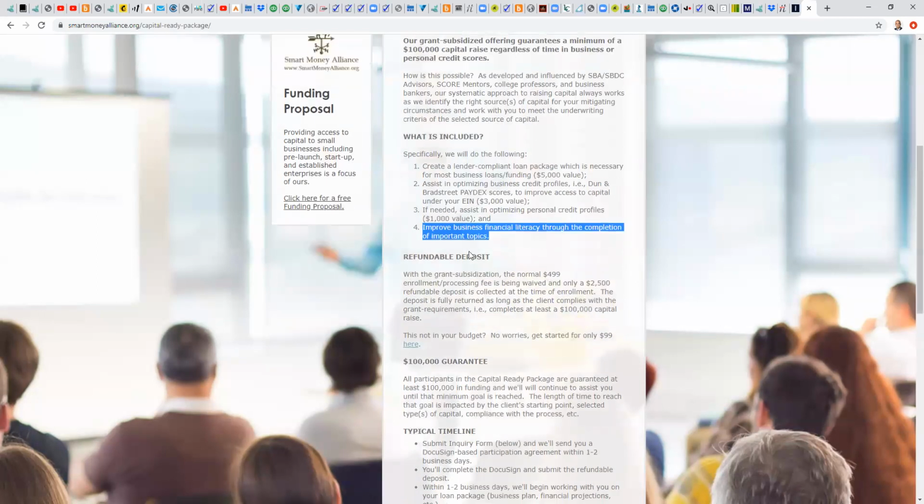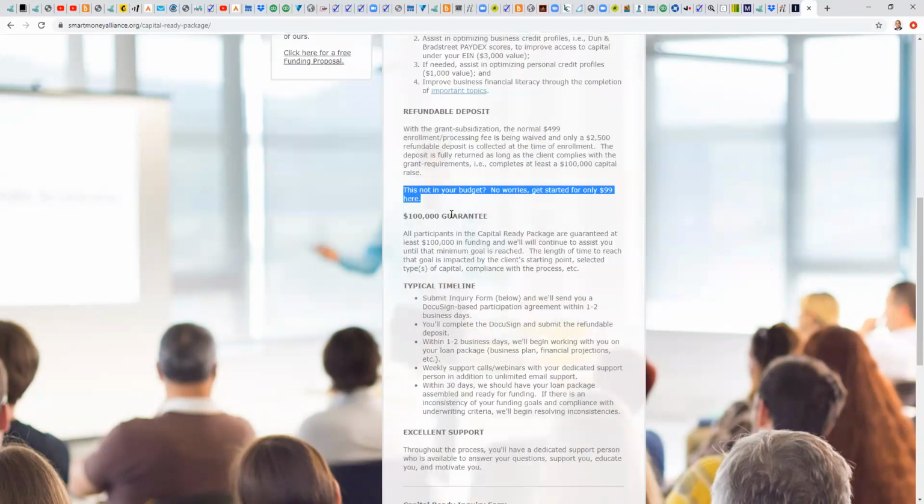With the Capital Ready package, instead of having an upfront fee, there's only a deposit, which is fully refundable. People love that. And we also have some other options, which I'll go through. I did mention the $100,000 guarantee. You might say, well, I don't need $100,000. Then this might not be the right program for you.